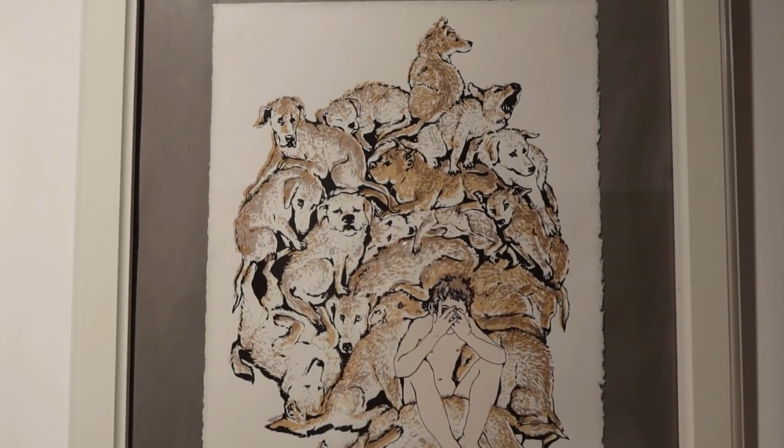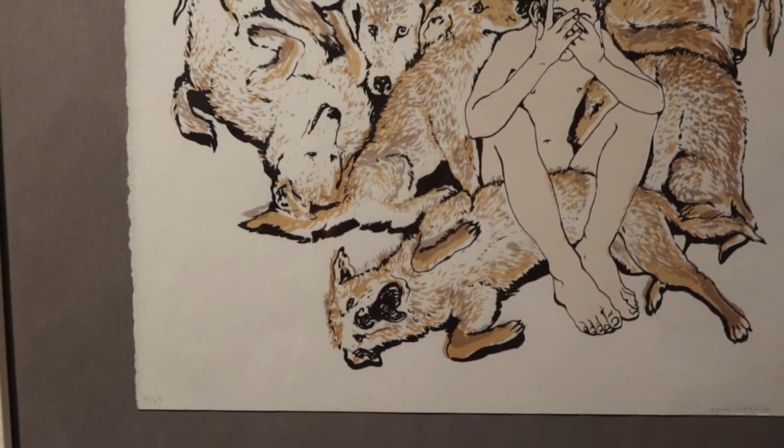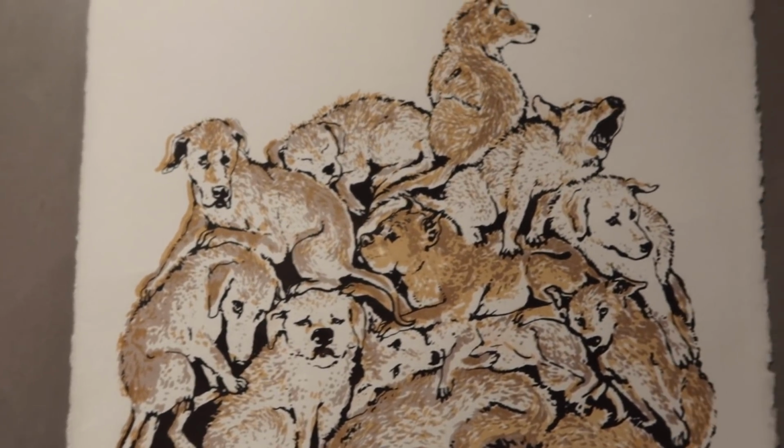Each dog is the face of a dog that she has known in her life. So these aren't just abstract dogs. Each one is a portrait of a dog that she knows, a real dog.